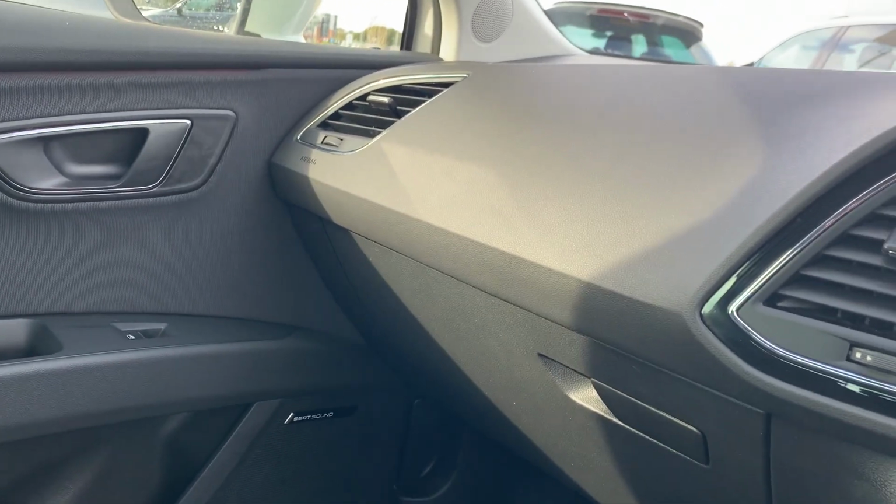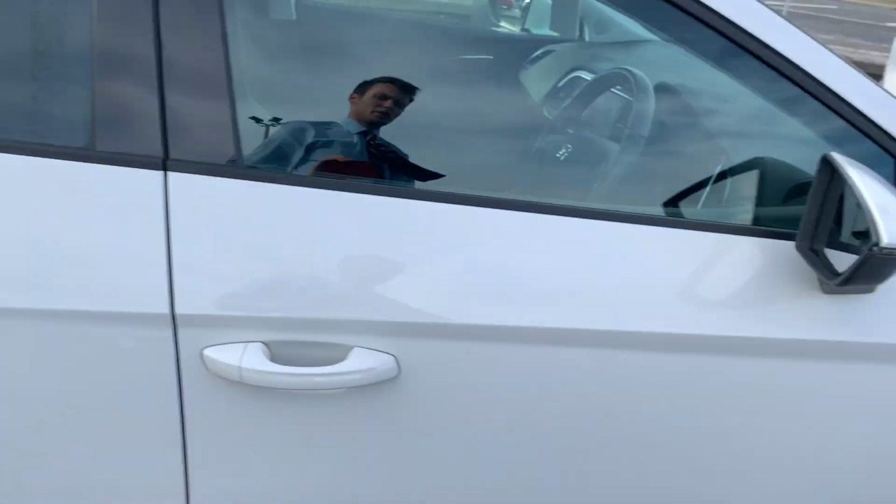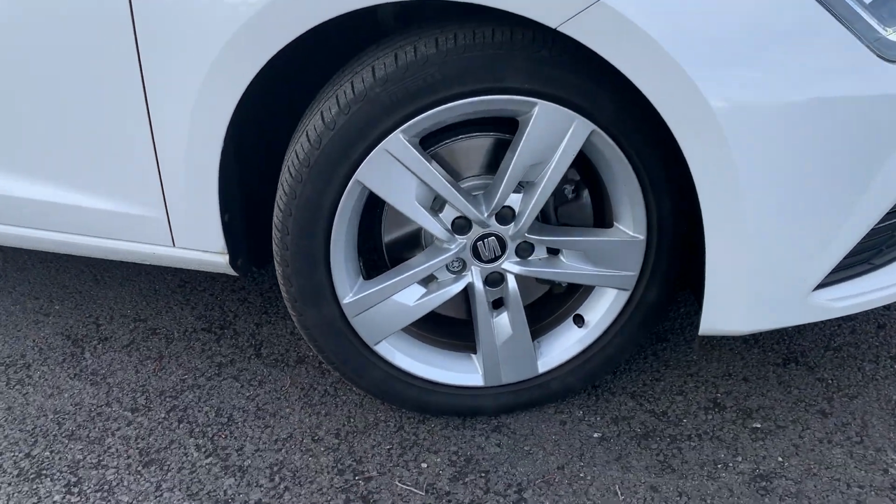Bit hard to show you in daylight. Quickly show you the last alloy.